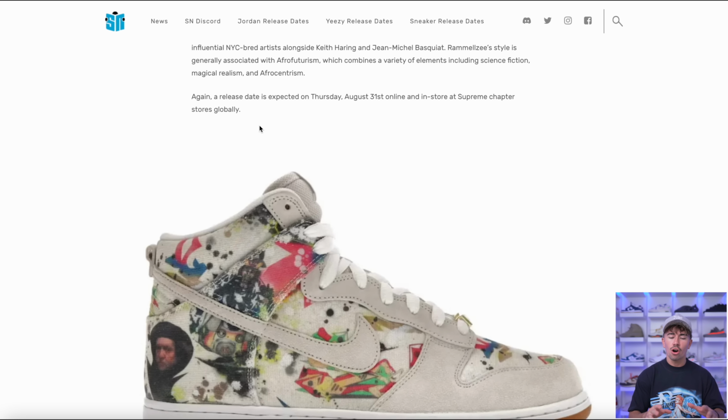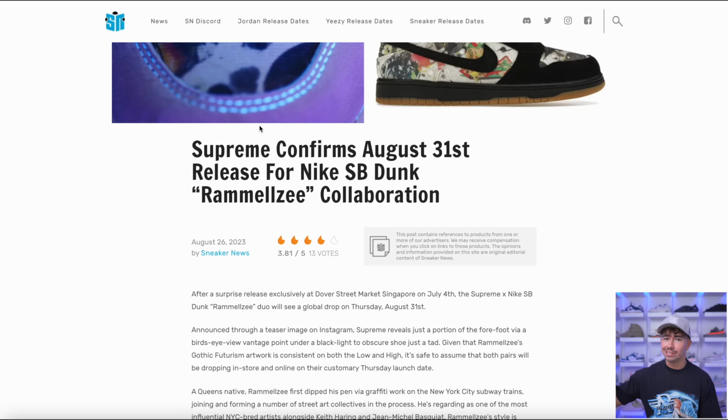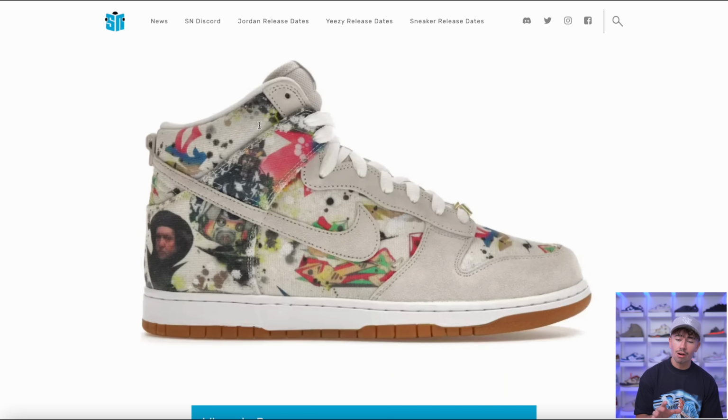The only thing that gives me hope that retailers and potentially the Nike SNKRS app might get these things is that back in July there was a shock drop of these things at Dover Street Market out in Singapore. Either way, be on the lookout if you are after them, and if we get any more information, I will keep you guys up to date.